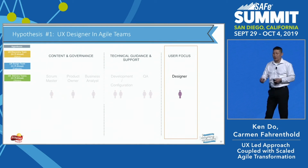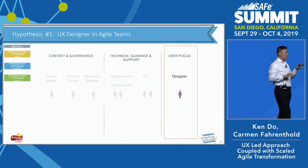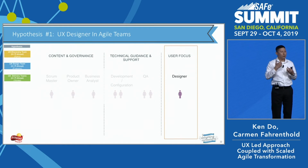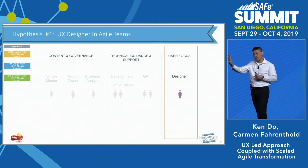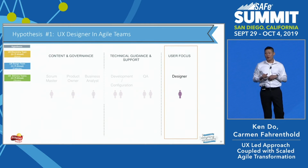It just doesn't happen. So our hypothesis number 1: why don't we just put a designer embedded within the Agile team? Our initial thinking is the designer will be working with the team, yet at the same time has capacity to look forward into the design track as well as the discovery track. So what did we learn from here?